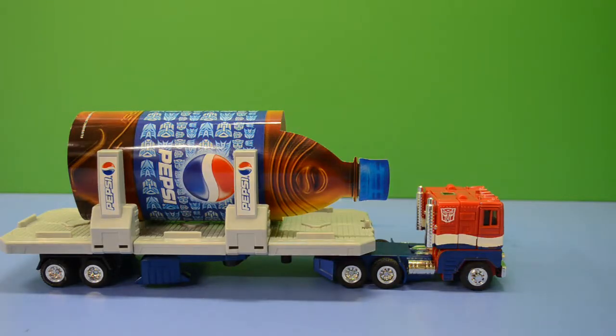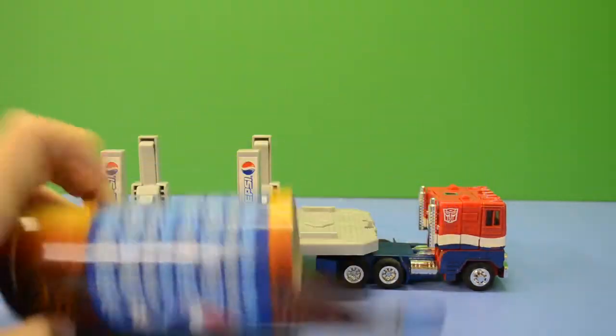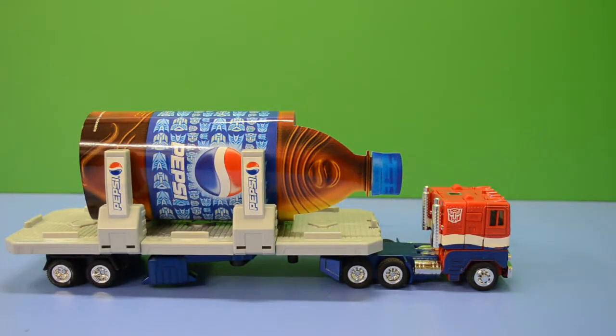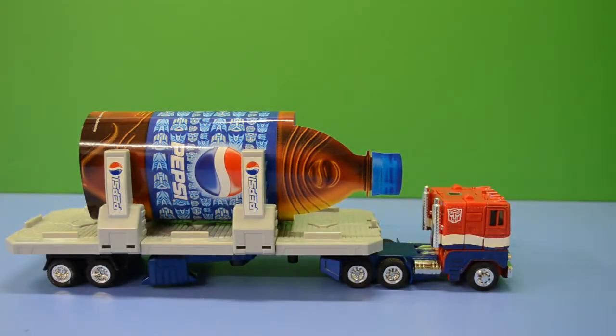Okay guys, so here's what trips me out about this entire thing, right? This is just a cardboard cutout of a Pepsi bottle. That's all it is. Now, I understand why there's not a real Pepsi bottle on the truck. I get it. I really do get it. Because if you were going to keep this in box, there's all types of things that could happen, right? The bottle could explode, crack open, break, whatever, and then you got liquid brown goo all over Optimus Prime. Wow. That sounded terrible. Well, anyway, liquid brown goo all over Optimus Prime, which isn't exactly the greatest outcome for something like this.